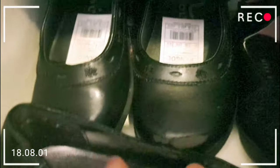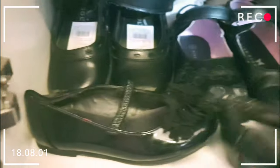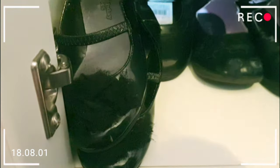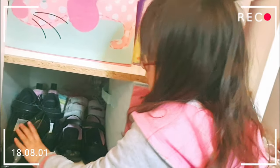Those are the shoes. They are still new, but look what Cameron did. Look at that. Scrape, scrape, and scrape, and scrape. So she's good in scraping shoes. No matter how much it is, expensive or cheap, she's still making it scrape. Right, Cameron? Look at here.